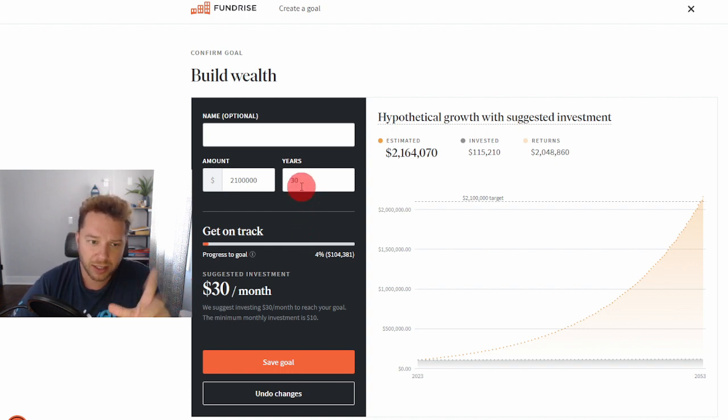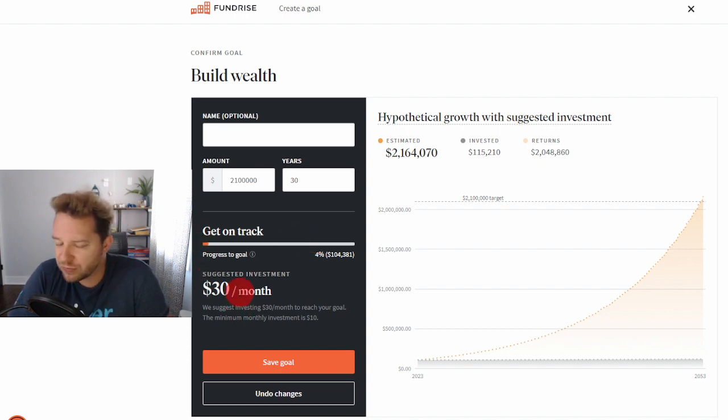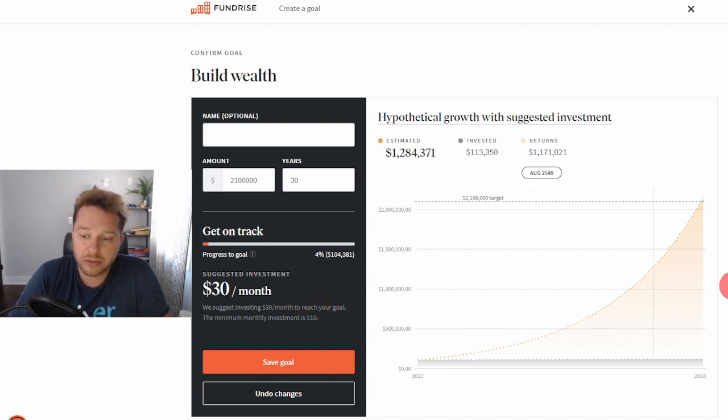Now, guys, look at this difference. All I did was change the years from 25 to 30, and now out of nowhere, all I have to do is invest $30 a month instead of $580 a month to get to my $2 million goal. So the difference is literally $550 a month. And that is literally all because of compound interest.